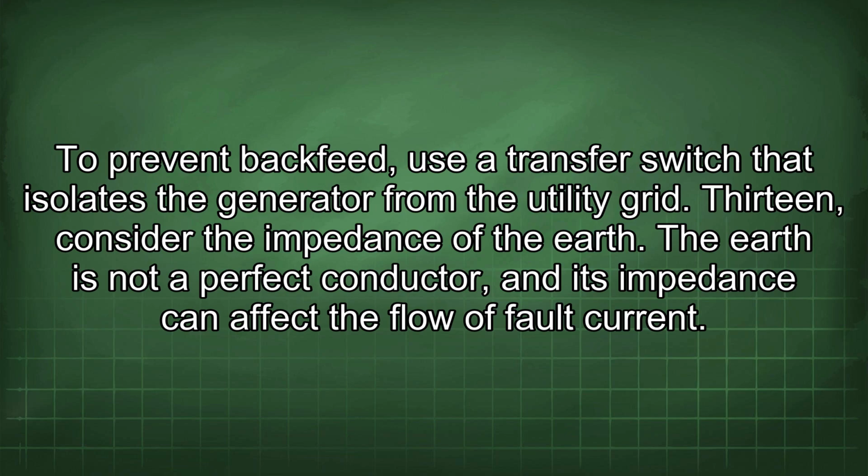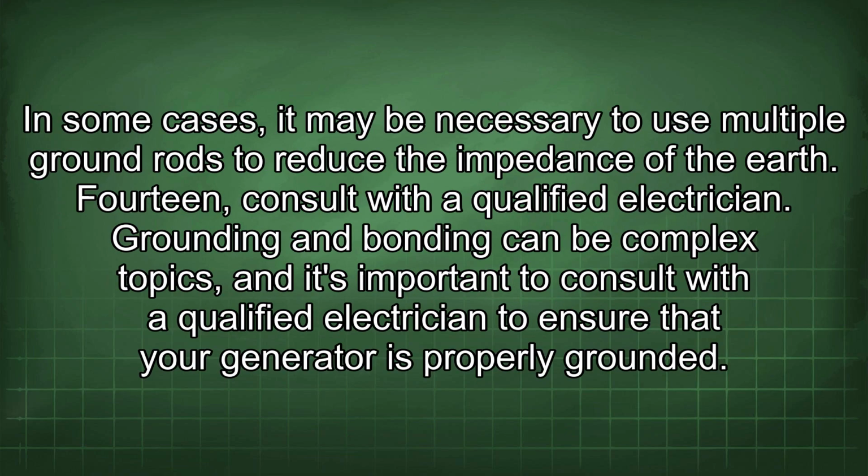13. Consider the impedance of the earth. The earth is not a perfect conductor, and its impedance can affect the flow of fault current. In some cases, it may be necessary to use multiple ground rods to reduce the impedance of the earth.